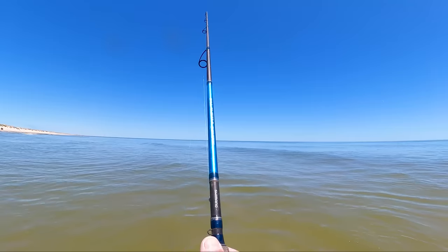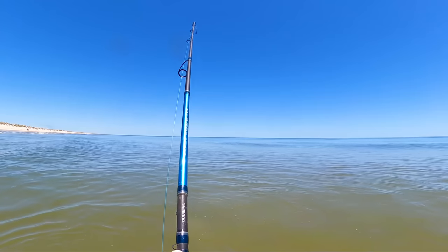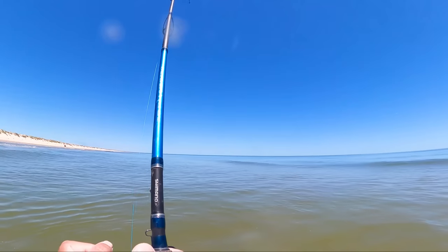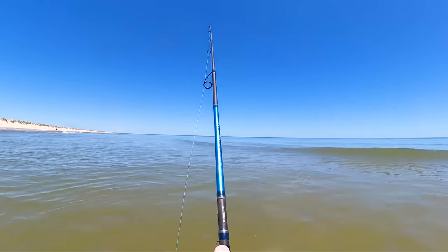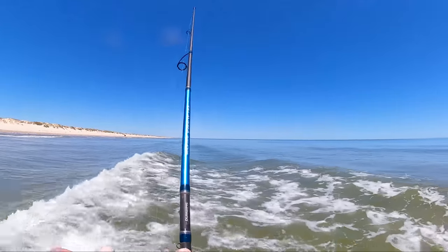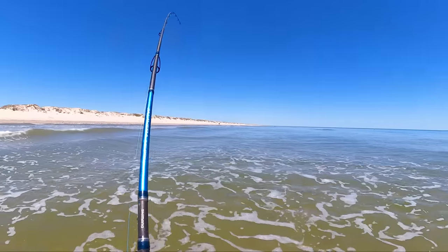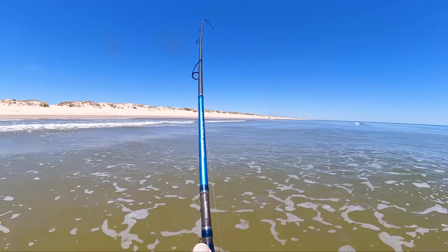That is a monster trout. This is what it's all about, guys. This is what surf fishing's all about. I'm telling you, when you sit there and get a hit like that, and I actually seen him right when he came up right here and grabbed it. Oh, crazy, he's going in. We need to get him in.